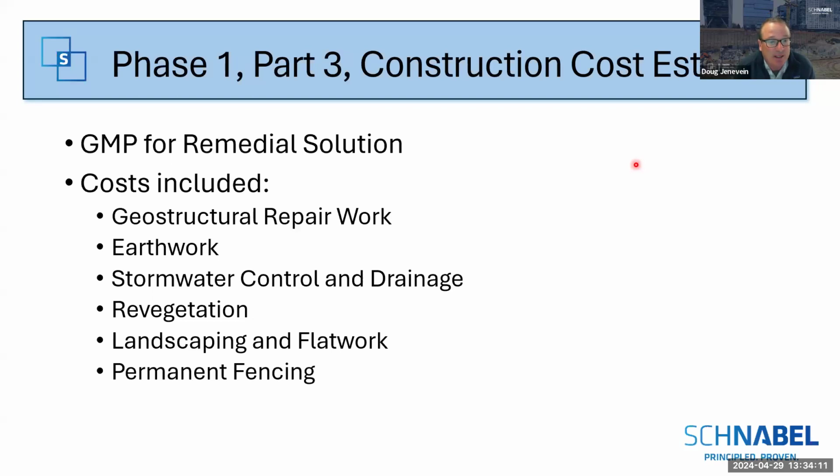There was a significant amount of temporary grading that had to be done in order to facilitate the construction of the benches to get access to the work. And then the final grading to level the slopes off to be flatter than 3-to-1 so that we wouldn't have continued minor slope movement afterwards. Stormwater control and drainage was a big part of draining the surface water off the slide. Revegetation, landscaping and flat work in the courtyard area, and then the permanent fencing that would be the enclosure for the landslide site.